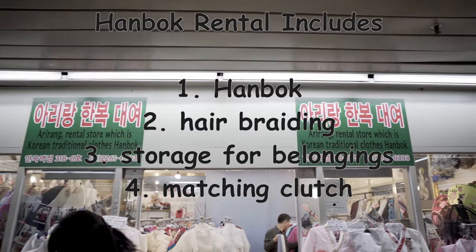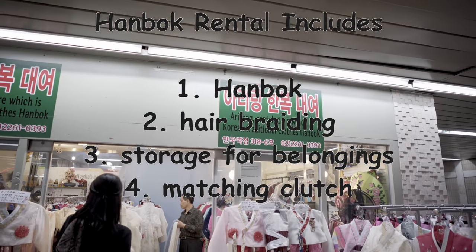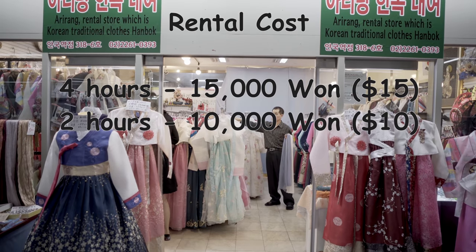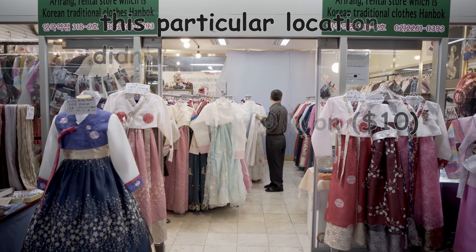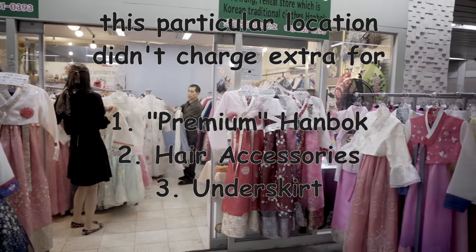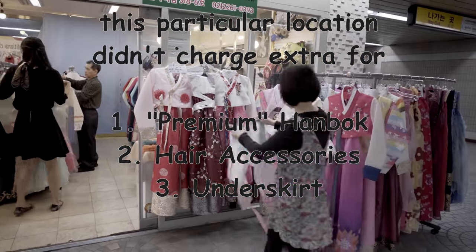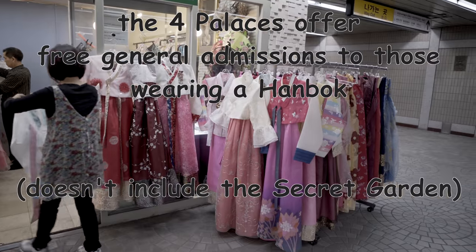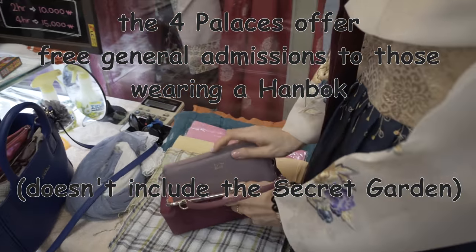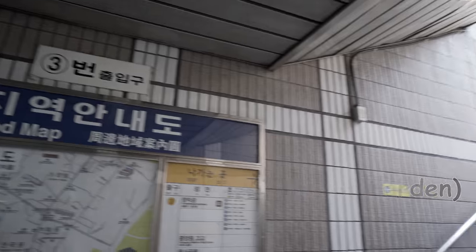So we're at the subway station. They actually have a Hanbok rental place right here. We're gonna pay about $15 to rent for 4 hours. And this place doesn't charge any extras, options for like hair or anything. They do all that for you. As another benefit, you also get into the palace for free, which is a $3 value.